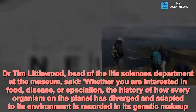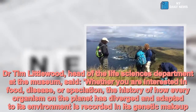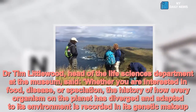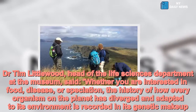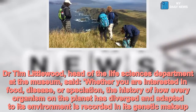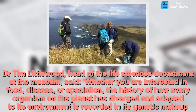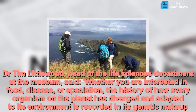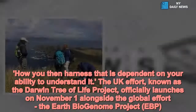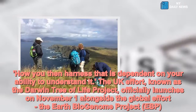Dr. Tim Littlewood, head of the Life Sciences Department at the museum, said, "Whether you are interested in food, disease, or speciation, the history of how every organism on the planet has diverged and adapted to its environment is recorded in its genetic makeup. How you then harness that is dependent on your ability to understand it."